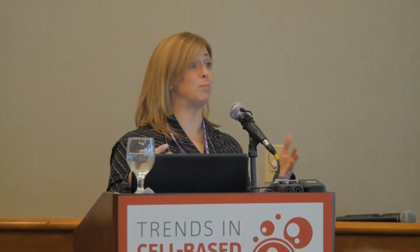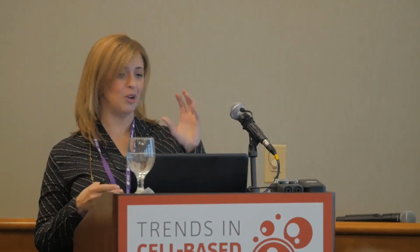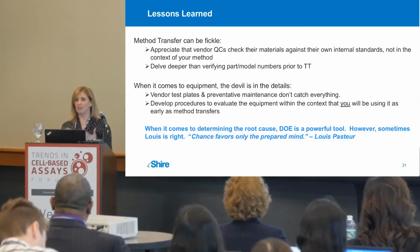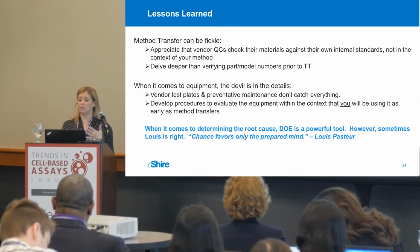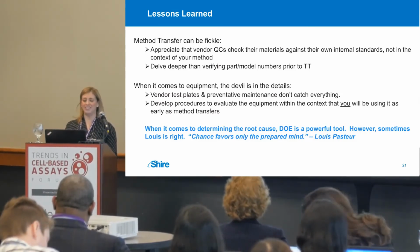During tech transfer, we all have these boxes, right? Do they have this kind of reader, or this kind, Solo VP? What are the equipment? We match them by model as much as we can. But dive a little deeper. Learn how each reads, just a little bit deeper in tech transfer, and maybe do some early runs if you can. And then when it comes to equipment, the devil's in the details.